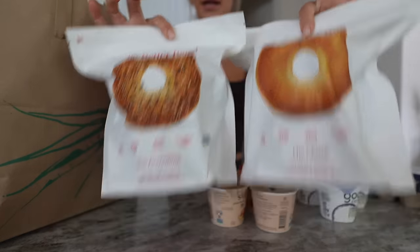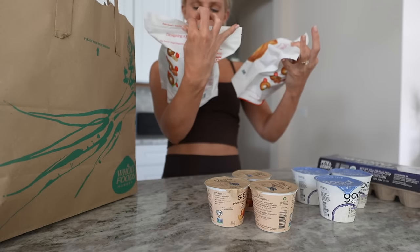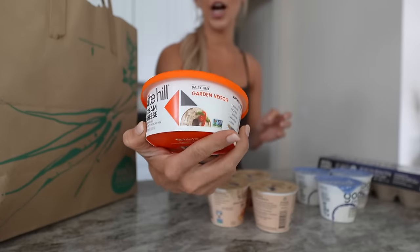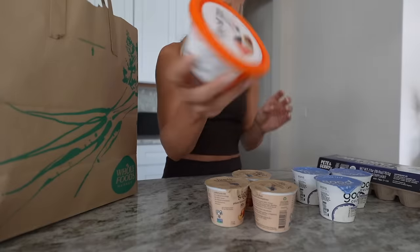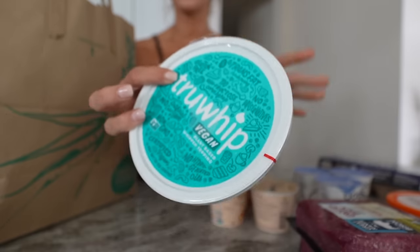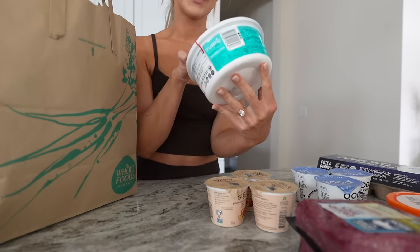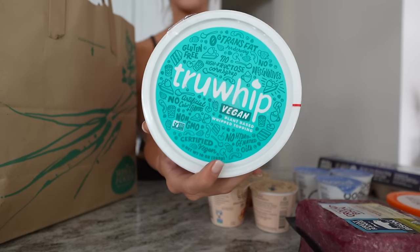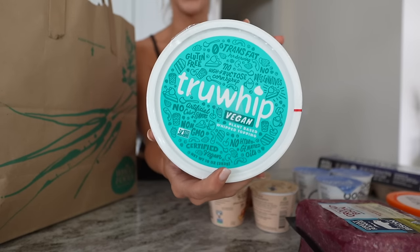We've got eggs. These are Jay's Better Bagels. He really likes these. He got the everything bagel and the classic. Some Kite Hill cream cheese. I got the garden kind, dairy-free cream cheese. Some True Whip. This is basically just like Cool Whip, but it's vegan, gluten-free, and it doesn't have any high fructose corn syrup, no preservatives. I really like this with some chocolate chips, and Jay just recently got hooked on it too.